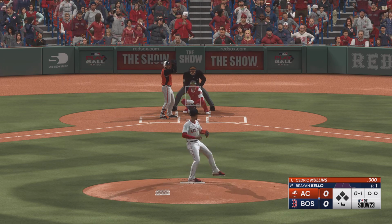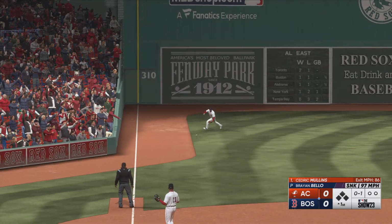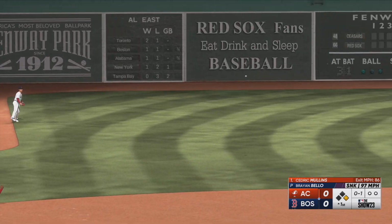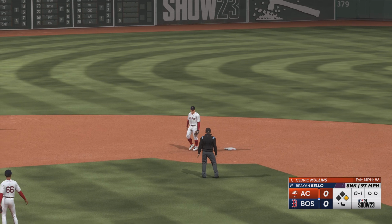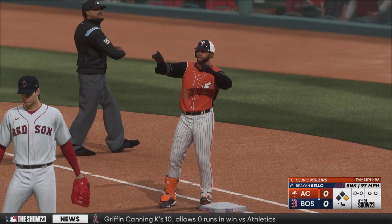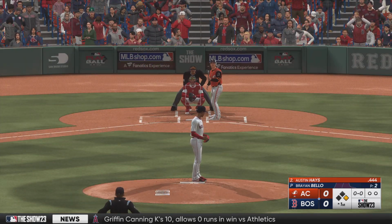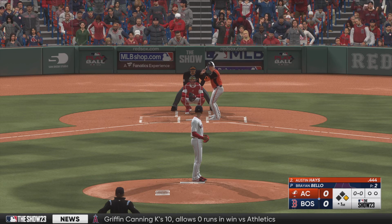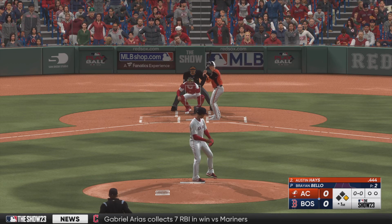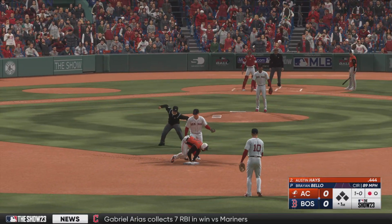Left-hand batter waits. That one down the line, and it stays fair. And now it's Austin Hayes. He's got 4 hits in the series on 9 at-bats. Runner takes off. Pitch misses. Throw, and they got him.